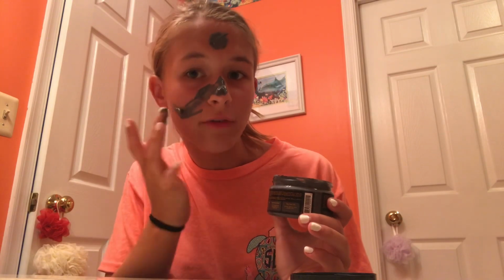Another mask that I use is this charcoal peel-off mask. Both of them are pretty nice, and they both kind of work the same. Those are just two of the masks that I use most of the time, and if I get masks for birthday presents or something, then I will use those masks, but these two are just the top two that I usually use. This mask I also just recently used in one of my videos with one of my friends.